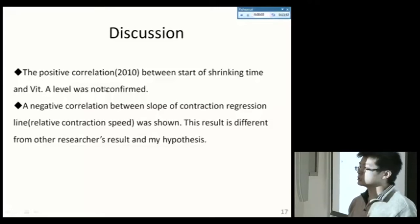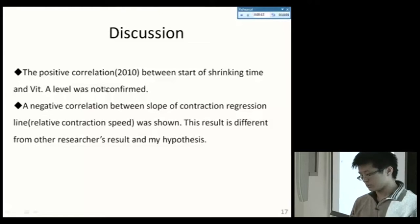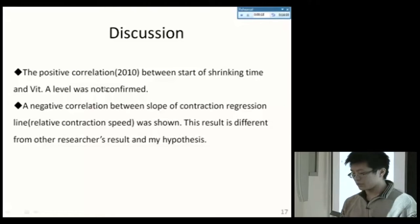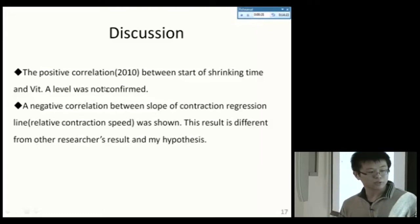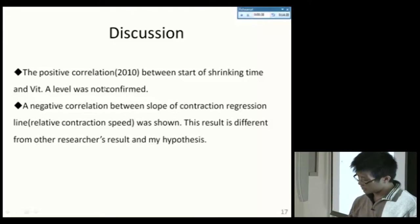Discussion: a positive correlation between start of shrinking time and the vitamin E level was not confirmed this year. And a negative correlation with the slope of the contraction regression line was shown. The result is different from other researchers' results and my hypothesis. I think this is a new result I have to consider.